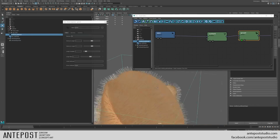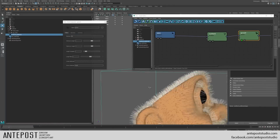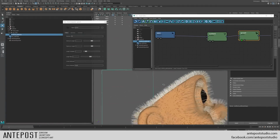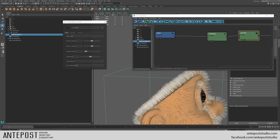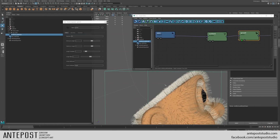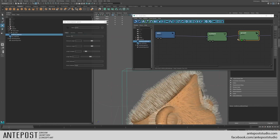As you see, for now, they all have the same length, right? They have the same length because we don't have any guide curve. So we have to link a guide curve in this second input here, just to start to control the length, right?